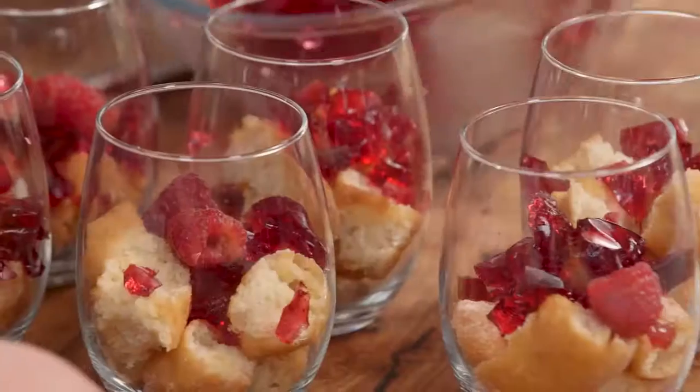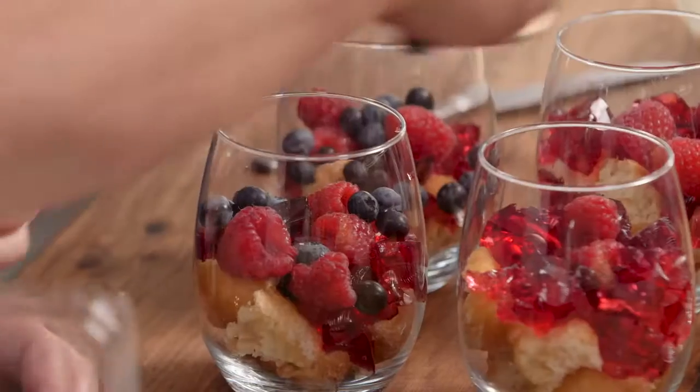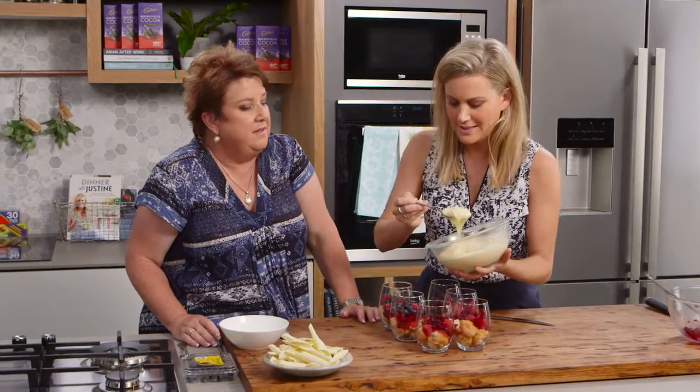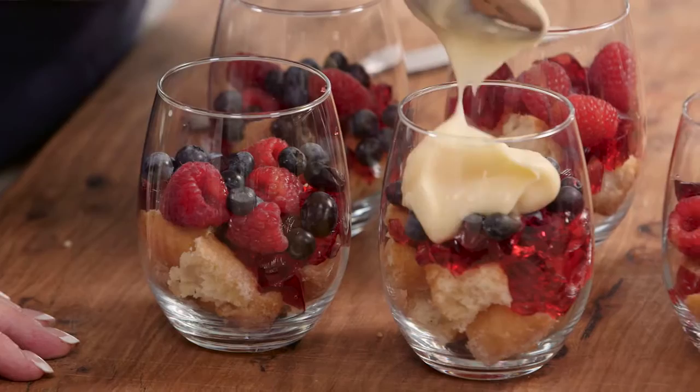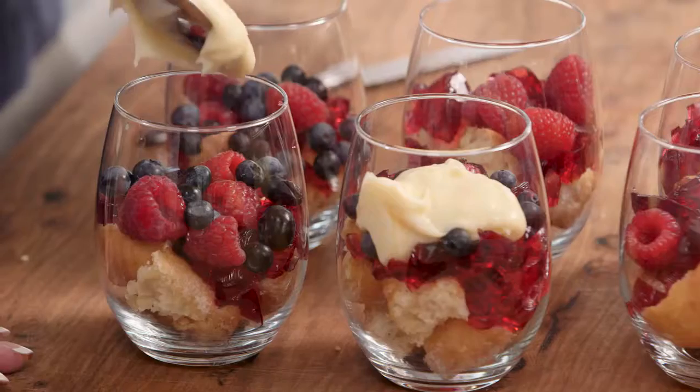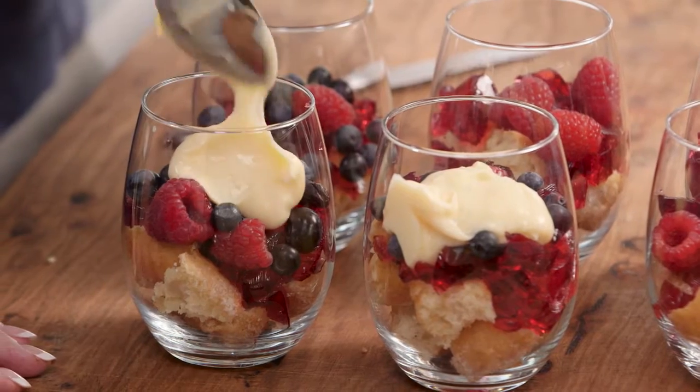Yeah, one big bowl's fine. Blueberries. Beautiful. It's lush. It's thick. My hands are shaking in case I spill on the side of this glass. Do not mess it up, Jazz.